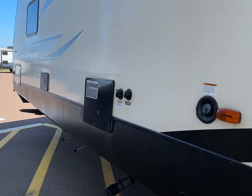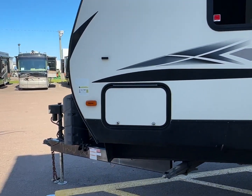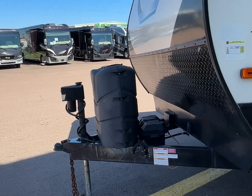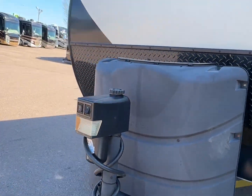30 amp power connection. There's your hot water tank. Outside shower. Storage out front. Those two 30-pound propane tanks will be filled up. That battery will be replaced or fully charged. Our tongue jack out front.